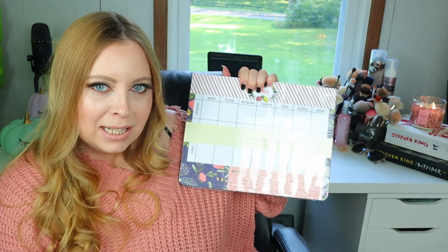It's so cute, and it's honestly way better than having one of those dry erase corkboard things because it's not taking up all that space.